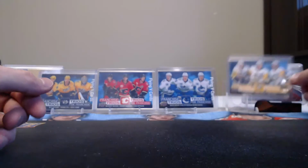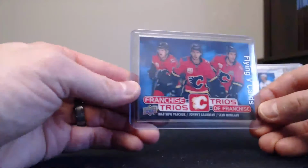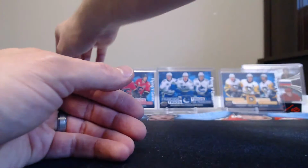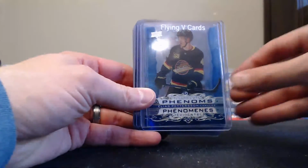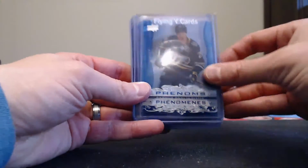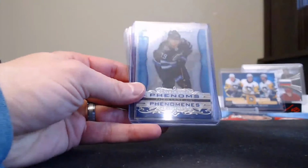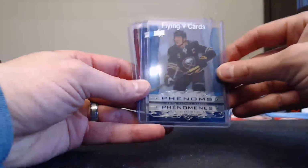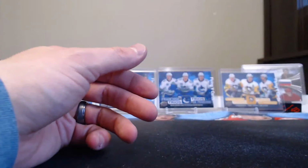But our hits today: Pittsburgh Penguins franchise trios, Vancouver Canucks franchise trios, Calgary Flames franchise trios, Nashville Predators franchise trios, and then our clear-cut phenoms, we had Brock Boeser, Elias Pettersson, Matthew Tkachuk, Canvas, Connor McDavid, Rasmus Dahlin, Connor McDavid, Auston Matthews, Brock Boeser, Patrick Laine, Jack Eichel, Matthew Barzal, and then we also have the Tim Hortons die cut as well.